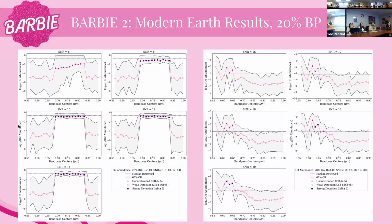For O3, this is a much different story. You'll notice here that I have to start at an SNR of 16 in order to get even a weak detection at any point in this wavelength range. And it takes until an SNR of 19 before you're getting strong detections at any bandpasses. And we only get strong detections for 2 bandpasses. Even by an SNR of 20, you're only getting strong detection for 3 bandpasses of O3.